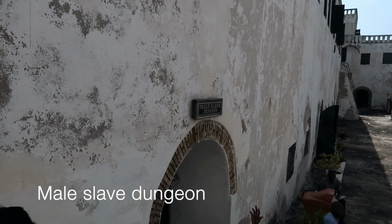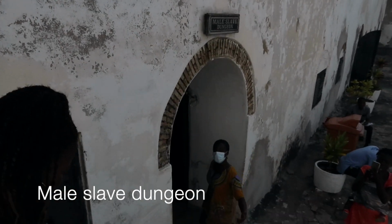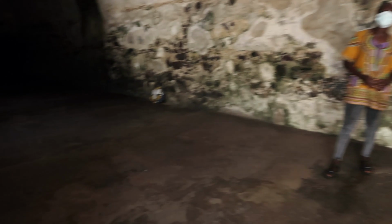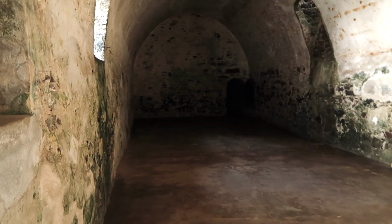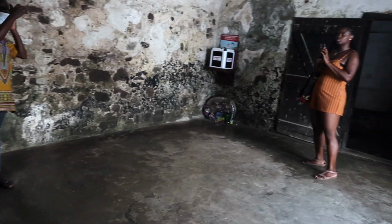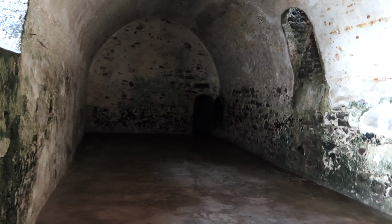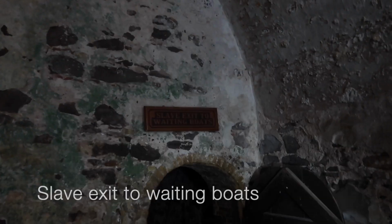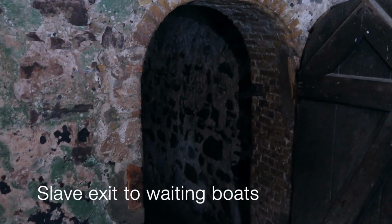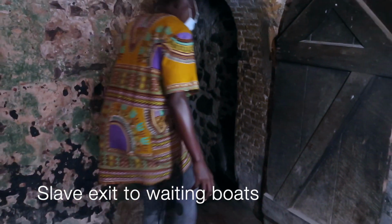Male slave dungeon. Please come. The male slave dungeons. And we call this dungeon the transit male slave dungeon. With the male slaves, they had to walk from their dungeons through this place, then down they went to the room of no return. But some of the male slaves were kept in here. Please come. Please watch your step.